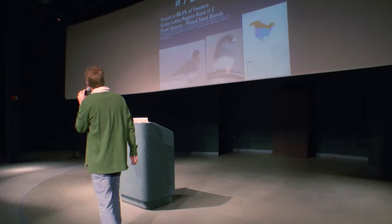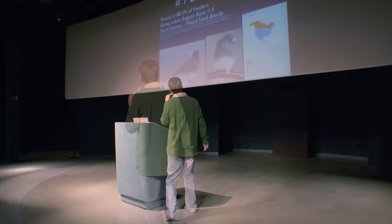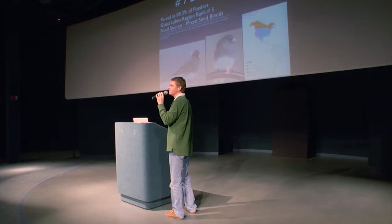But they're actually probably one of the most common birds in North America. Their population has been estimated to be in excess of 200 million. So they're very successful. They're related to sparrows, and they're a ground-feeding bird. So if you see a little gray and white bird on the ground, that's like your dark-eyed juncos.